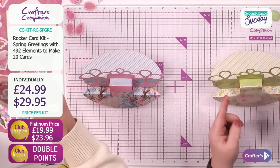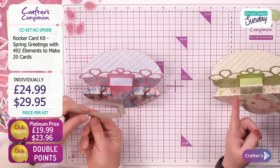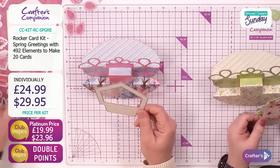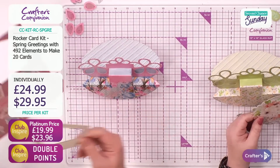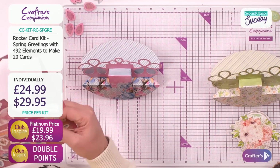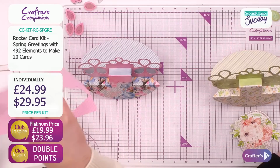So just have a judge. Just put it where you think you would like it before you actually glue it down. Yeah, because then what you could do is with that middle piece. Oh, is that bird meant to go in there? Am I meant to stick that bird on there? Oh, you are with that piece. Yeah. Ah, because I've got a different one. I'm getting a bit carried away. Let me pop this out then.